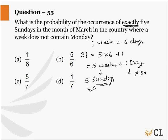I have to find the probability that this day should not be Sunday. So there are 6 possibilities, and it can be anything except Sunday. So 5 by 6 is the answer. Why is 6 days taken? Because he is saying Monday is not there. Monday is not there means only 6 days are there, and 1 day, which is Monday, is not there. Right?